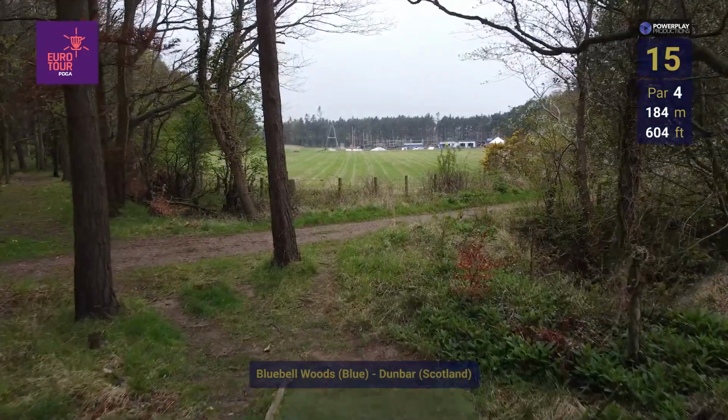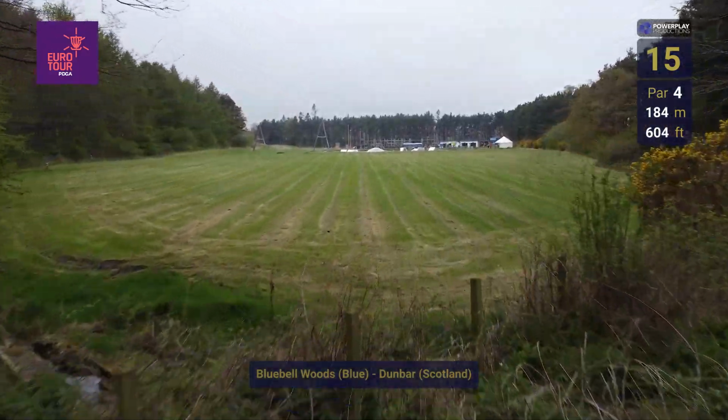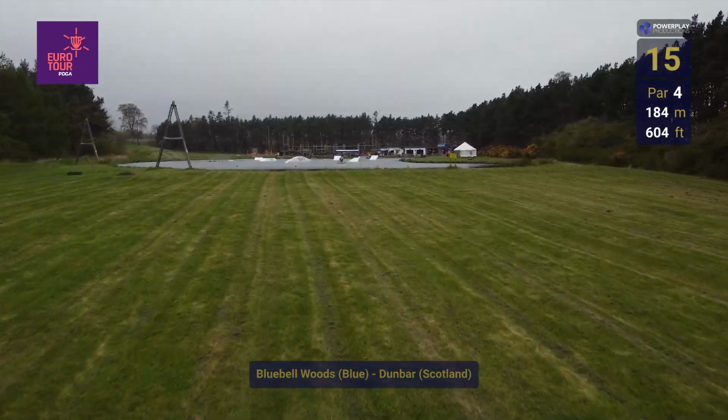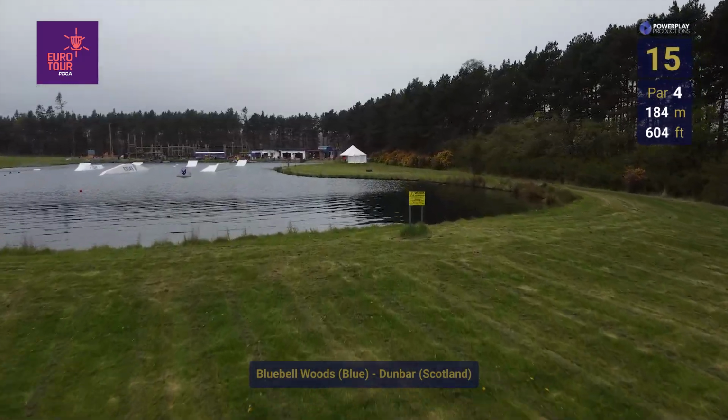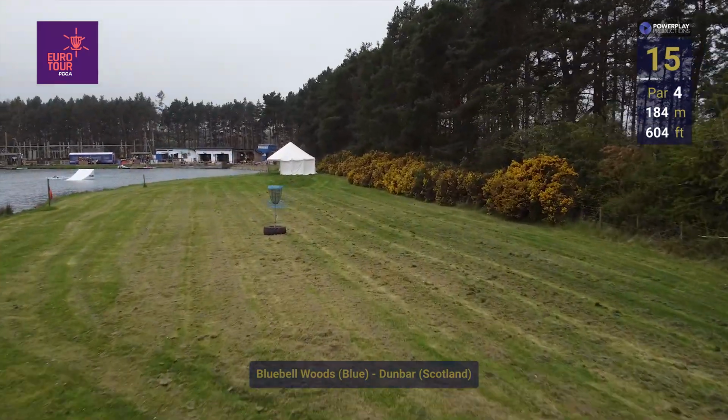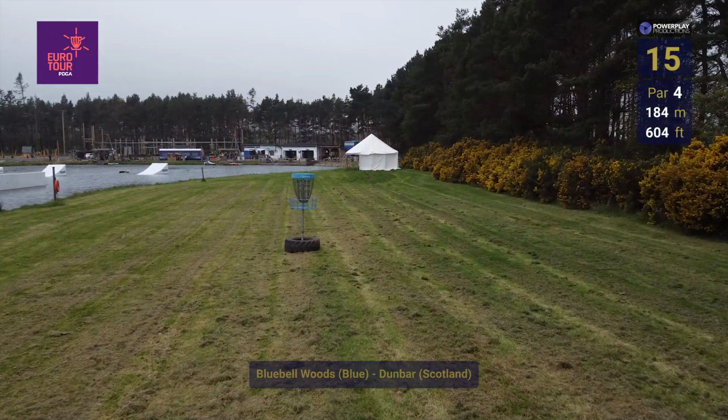Hole 15, par 4, 604 feet. You have to smash it out, open this open field. You want to lay up short of the water. This yellow sign on the right-hand side is 200 feet from the pin. You got options. You want to land right here where the drone is.